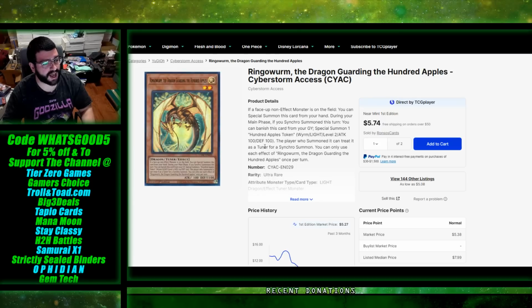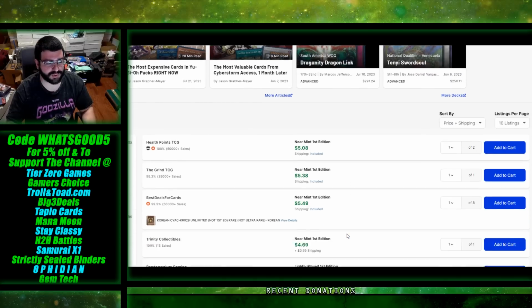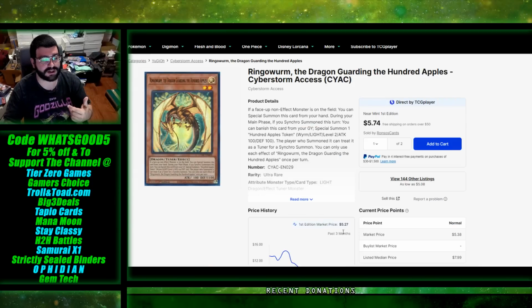Then we also have Ringo Worm, the Dragon, guarding the 100 apples. This card that got a lot of hype when it came out, and has done nothing but fall for a while, is starting to tick up just a little. So if you're interested in this card, I think it's a great time to personally get it. I don't see it going much lower than 5, and interest is rebounding into it, and I think it's a really amazing combo piece in general that's underestimated at this price most likely.